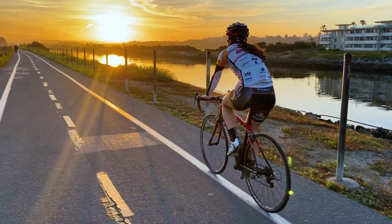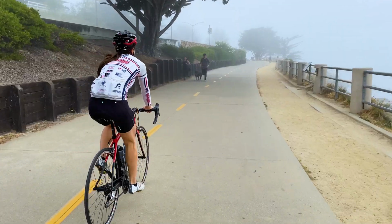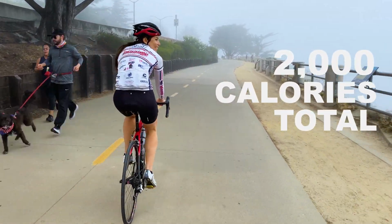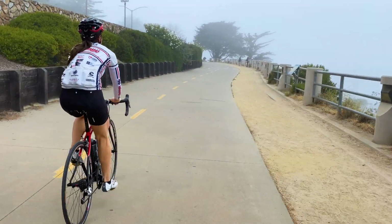I'm going to be doing a 4-hour bike ride. I typically burn about 500 calories an hour while riding my bike. So that's 2,000 calories total that I'm going to be burning today from working out. So I'm going to be eating a lot of food. I don't count calories. I'm not interested in losing weight, but if you are, I'll show you the calorie count for each meal that I make today.